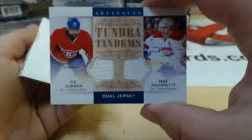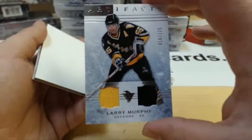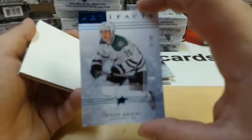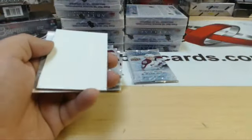For the Montreal Canadiens, Tundra Tandems, PK Subban, Max Pacioretty. Rookie Redemption goes to Philadelphia. For the Penguins, dual jersey at a 125, Larry Murphy. Blue base parallel out of 85 for Dallas, Cody Eakin. Goalie insert for the Capitals at a 999, Olaf Kolzig. For the Coyotes, at a $9.99, rookie Brandon Gormley.